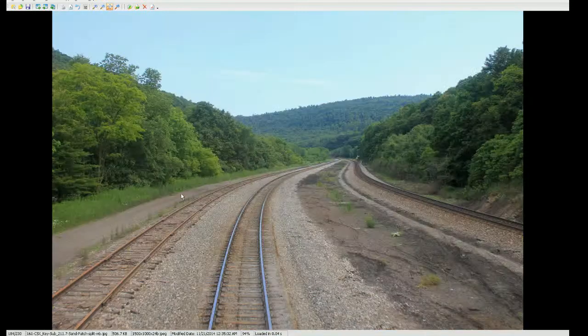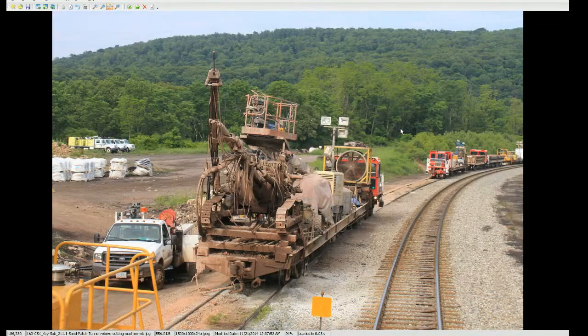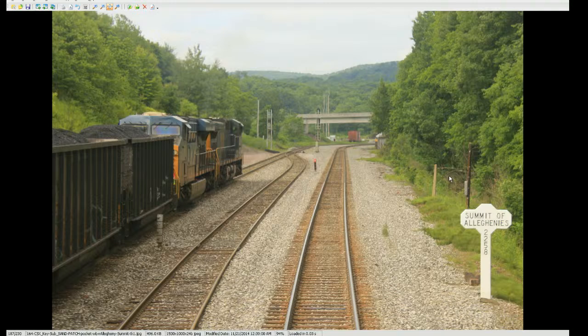And finally, we're coming up to the crest of the Sand Patch Grade. Nice. You get some good views of the wind turbines. Dump track. They were doing a double stack clearance project with tunnel notching, and that's the tunnel notching machine right there. Allegheny Summit, 2,258 feet, so 200 feet higher. This is the old SA Tower, or I think it's SA Tower, Sand Patch Tower. It was active until the early 2000s when it was closed, when they did an initial resignaling job.